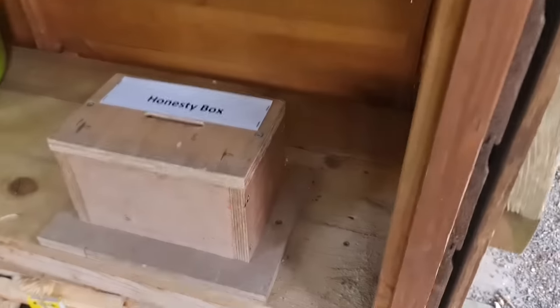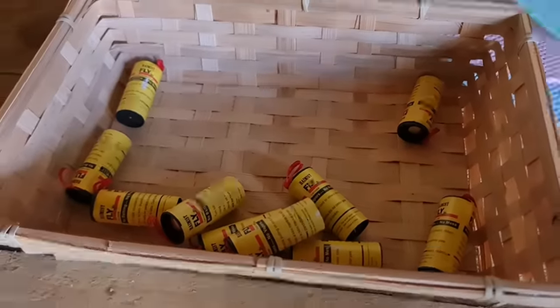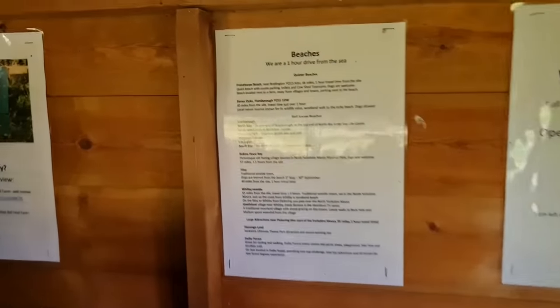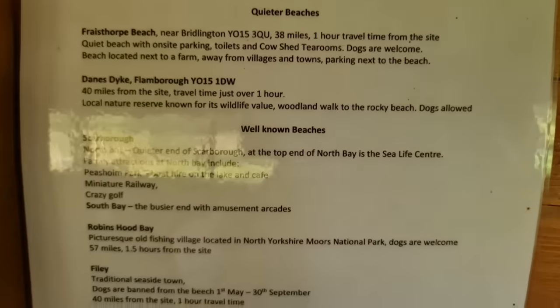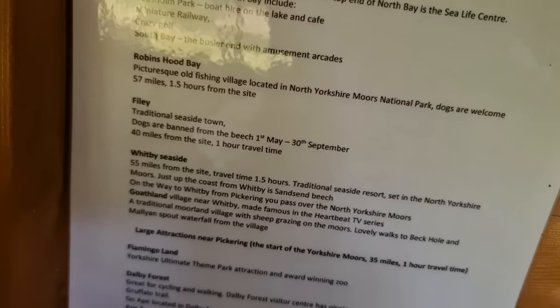Wow. I love that it's all left out for you. Little fly swats. Honesty box. How cute is that? Absolutely love it. Little fly tapes if needed. Fly spray. Oh, it tells you where the beaches are. So, Fryslop Beach, gorgeous. Flamborough, gorgeous. Scarborough, Robin Hood's Bay, Filey, Whitby, Flamingo Land, Dalby Forest. They're all places that me and Suze loved when we were kids.